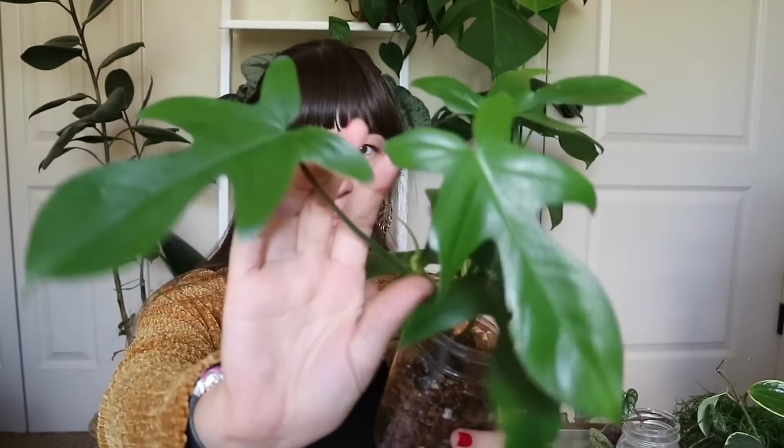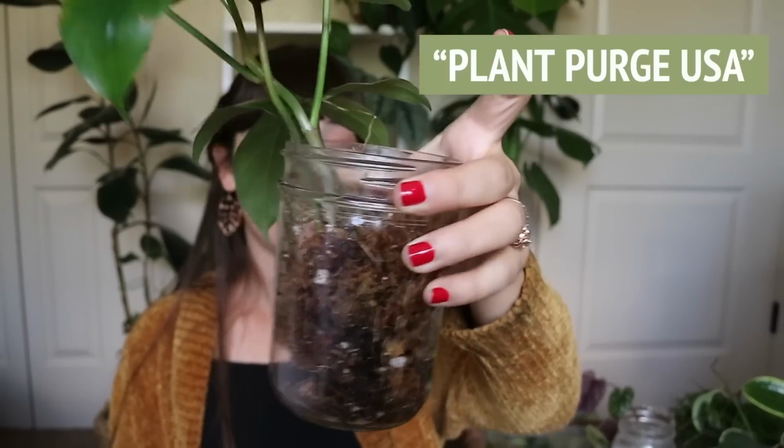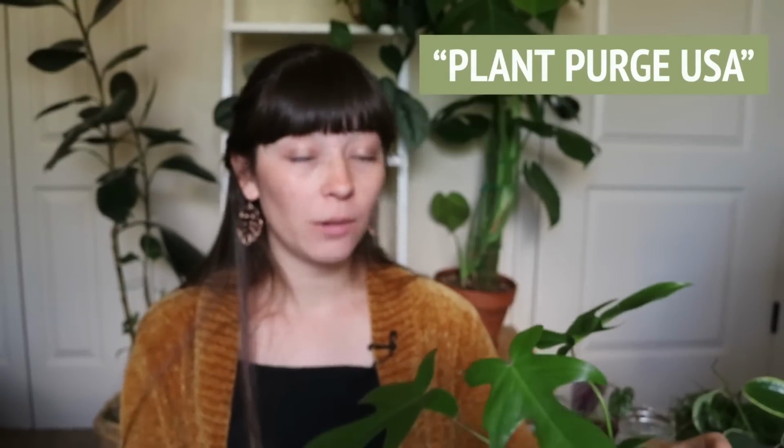Next plant I'm super excited about. It is a Philodendron Florida Ghost, and I polished her leaves just for this video because I had to. Look at how beautiful this Florida Ghost is. I got this on a Plant Purge website, or Plant Purge Facebook group. The Purge website was really stressful. It was an experience though.